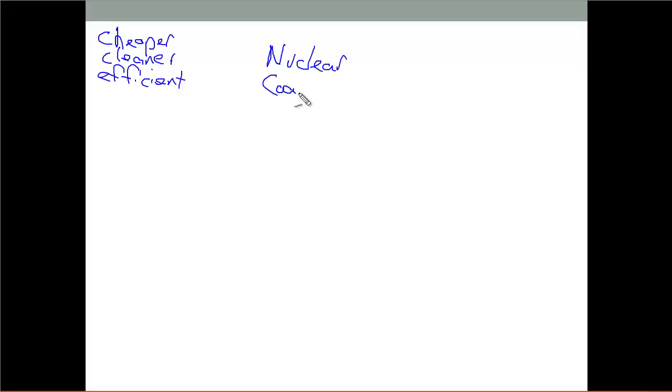So let's talk a little bit about how that's done, right? You've got different tiers of electric generation. And so you've got your cheaper, cleaner, more efficient units. Typically in the power grid, the cleanest, cheapest, most efficient power, it's all going to vary. And I'm going to put these up here, okay?